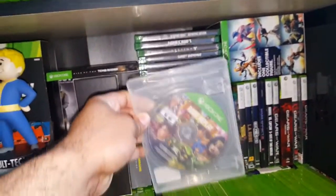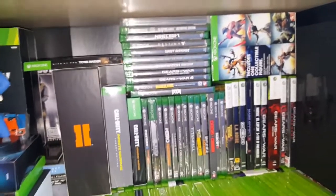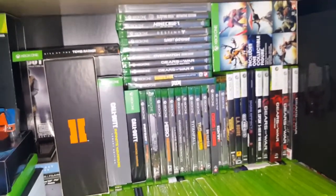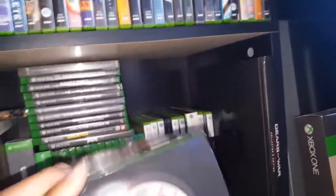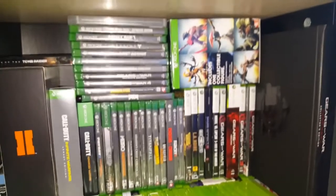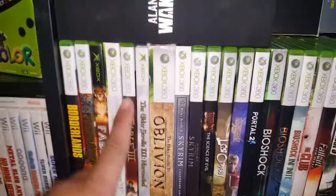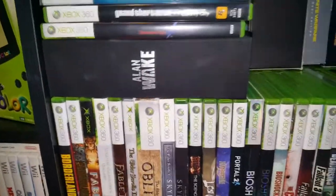This is Rare Replay. I need to get a case for that. That is, I forget what that game's called. Not Overwatch, but the one that was like Overwatch. Battleborn. I actually really do like Battleborn. Some 360 games. It goes too deep back there. There's the top. If I have a game that's for the Xbox and 360, I typically put it with the 360.